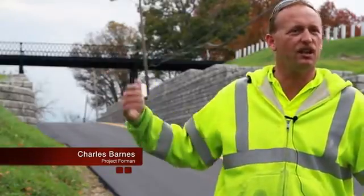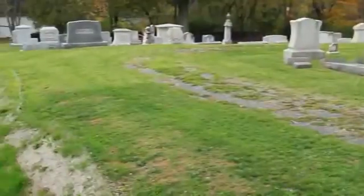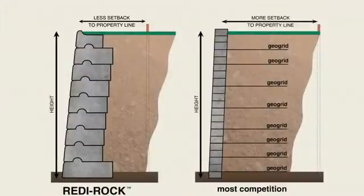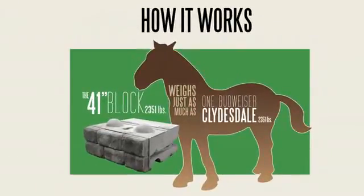Working here, we didn't have to dig out a lot of dirt. We just dug down beside the road enough to get the blocks in, and it was that easy. We didn't have to do over dig. Especially in this area where we're at a cemetery, if we dig too far back into the hillside, we could run into some problems. The advantage of not having geogrid is I think we went probably 7 feet or 12 feet into the hillside, and that allowed us to basically not have as much excavation.